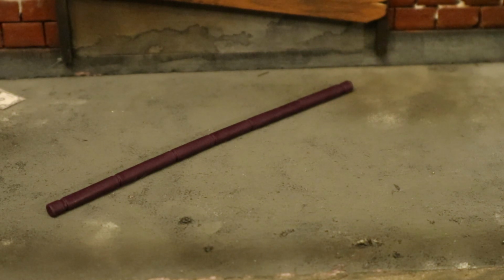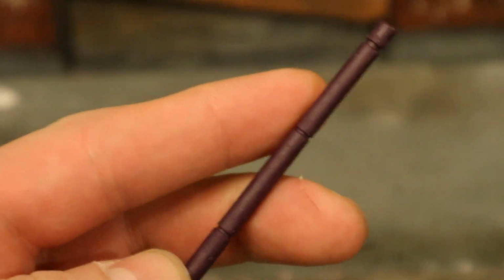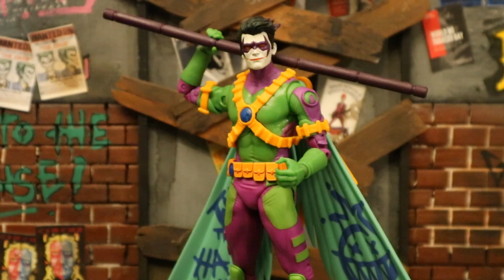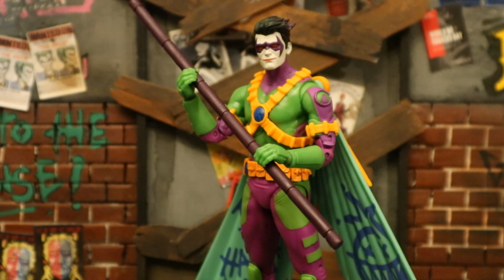Now for the staff. The staff is done in a purple color instead of the usual silver or gray. The staff itself is kind of thick. It's got notches all up and down the staff. Here's Red Robin holding that staff. He can hold it with either one hand or with 2.